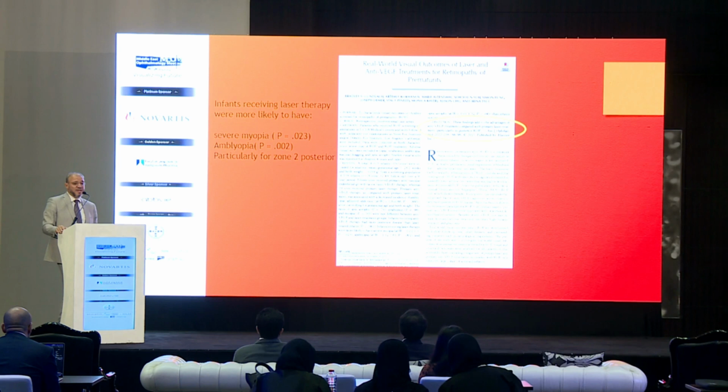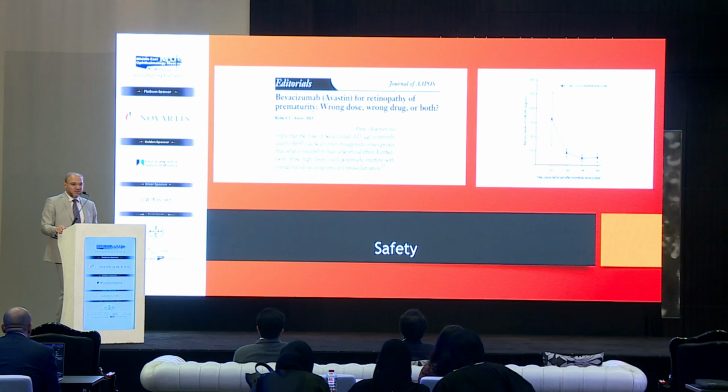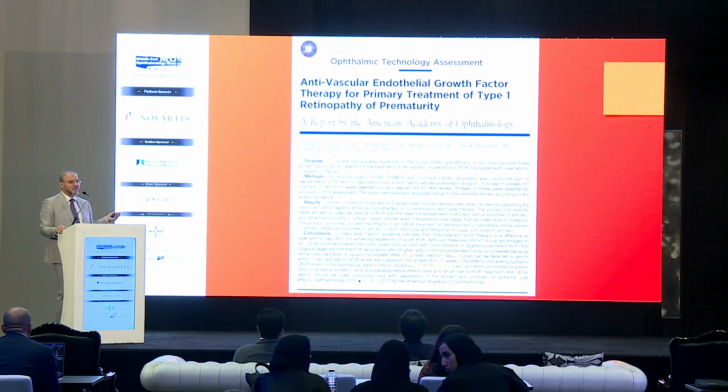Another real-world live data will give you that the posterior location of the disease gives you high myopia and amblyopia for the children. Then the safety of the disease. The problem was the dose. Is there any solution? Yes, this was published 2 days back. We are looking at this study.